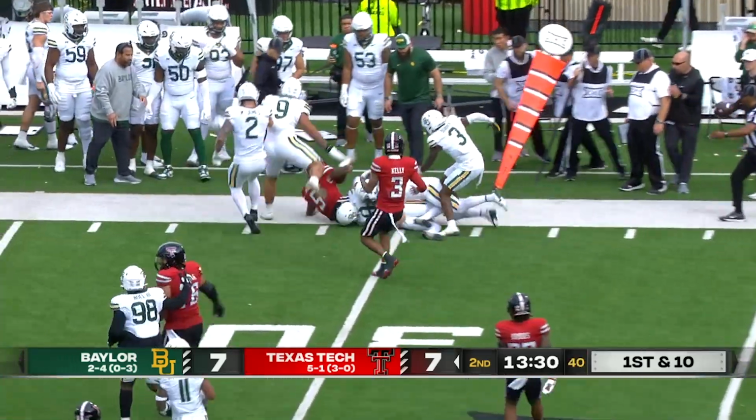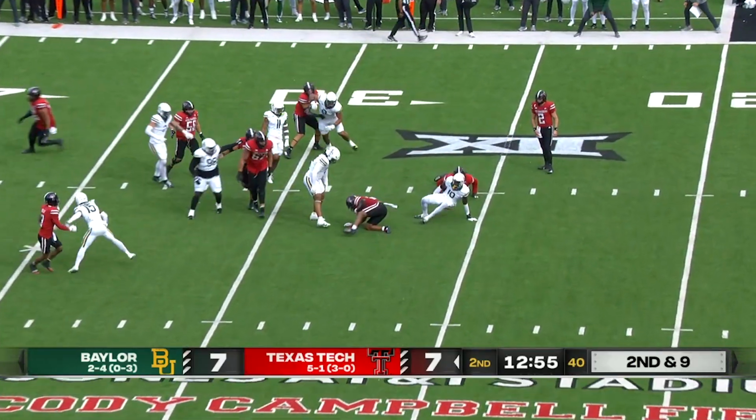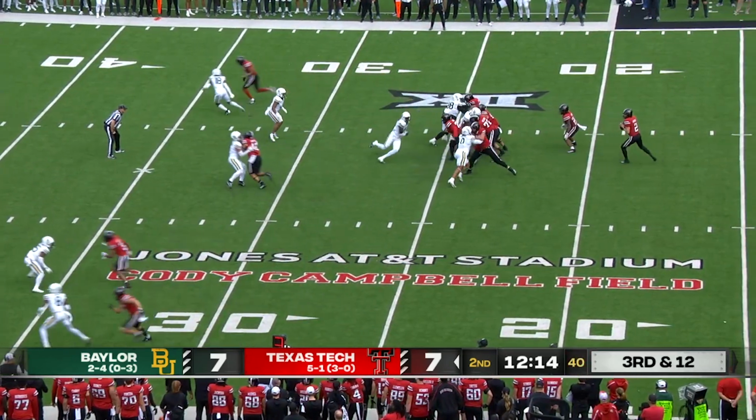Good pursuit on the edge after the catch for Caleb Douglas. And they're hanging in there defensively today. And the beauty of the Big 12 is Brooks is wrapped up in the backfield. Baylor really trying to take away deep throws.